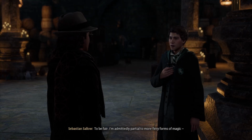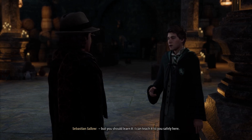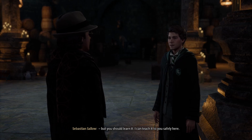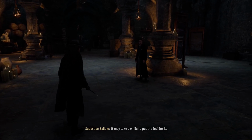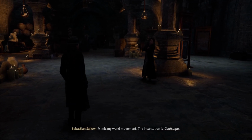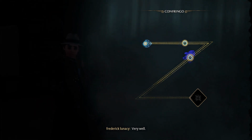To be fair, I'm admittedly partial to more fiery forms of magic. But you should learn it. I can teach it to you safely here. Would love to. Let's do this! It may take a while to get the feel for it. Mimic my wand movement. The incantation is Confringo. Very well. Confringo.